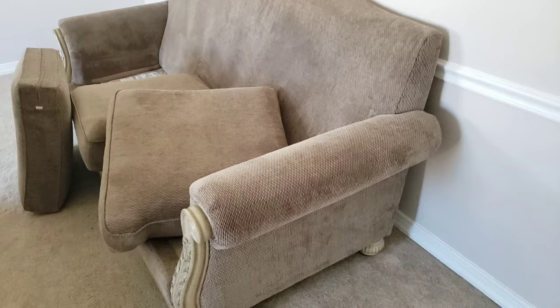But these, the couch is not bad at all, guys. And of course, we always tell them to send us a picture of the furniture that's needed. And we also need to see the manufacturer's tag so we can check the cleaning codes. And you're allowed to use water on this.